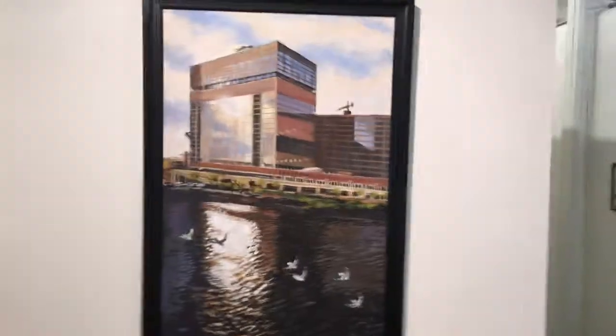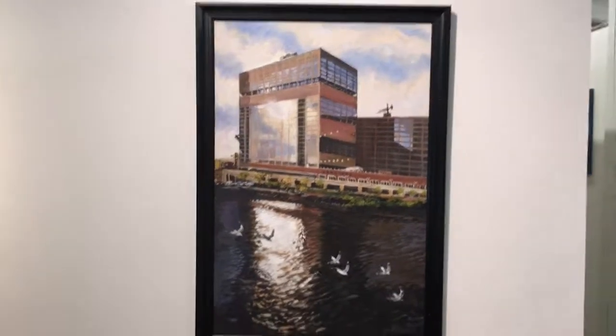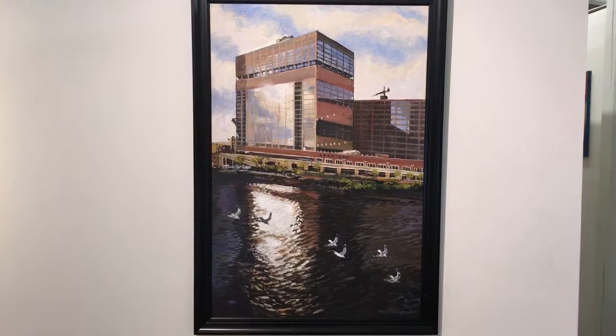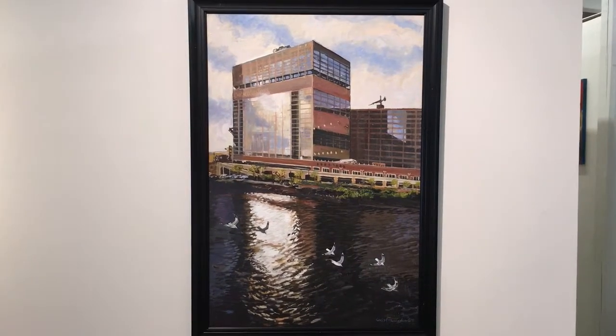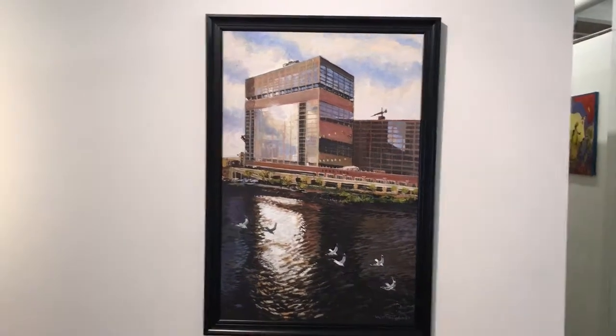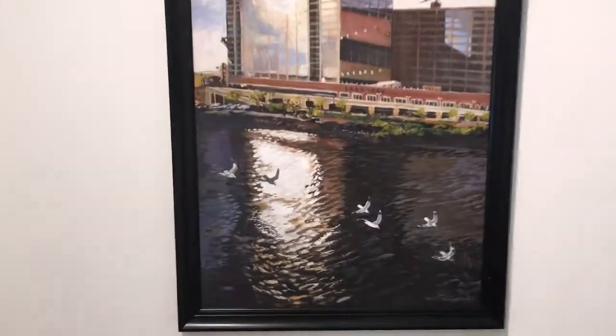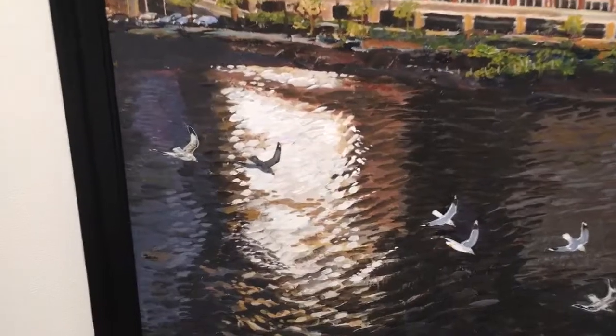And the first one is this painting called Sun Times. It's of the actual Sun Times building at the corner of Wacker and the river in Chicago. And you'll see it captures the sunshine bouncing off this building, this human structure, and striking the river below, creating almost its own universe.